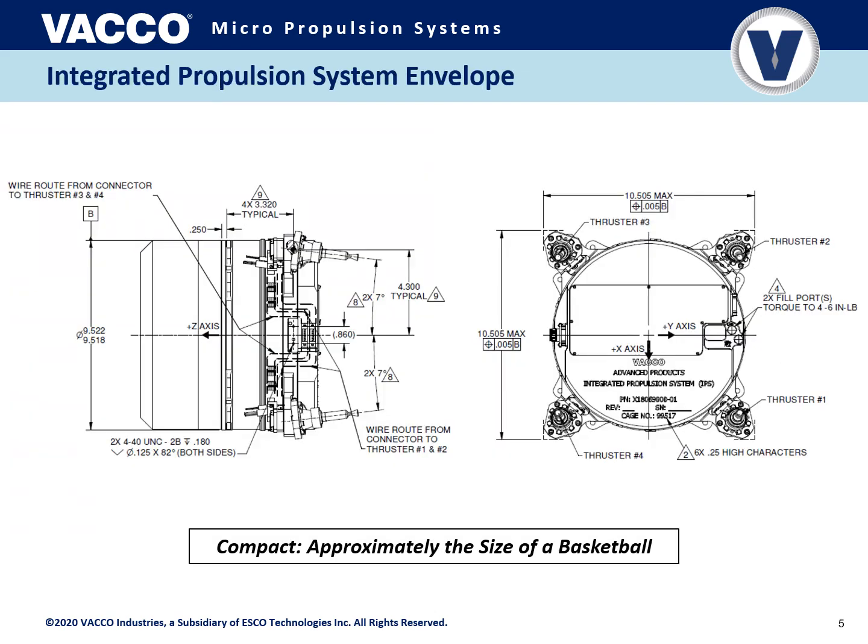The integrated propulsion system is a self-contained, complete propulsion system consisting of propellant and pressurant storage, as well as a feed system that includes valves and pressure sensors and filters, as well as thrusters and a controller. All of this is packaged in a robust, compact assembly, approximately the size of a basketball.